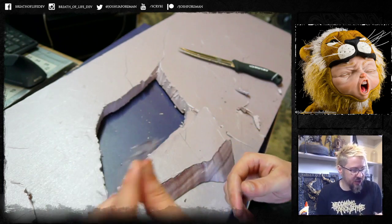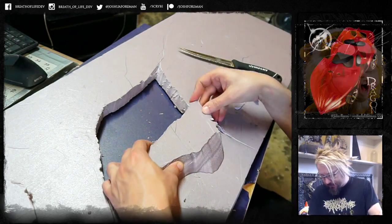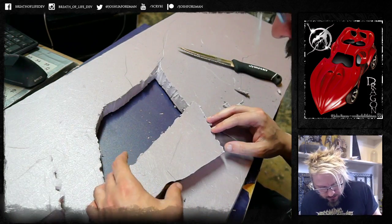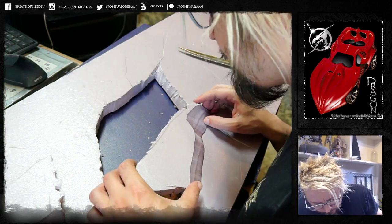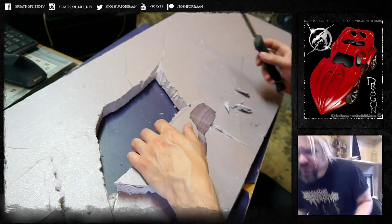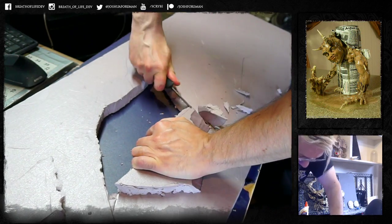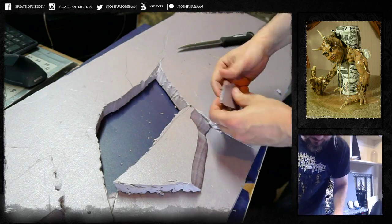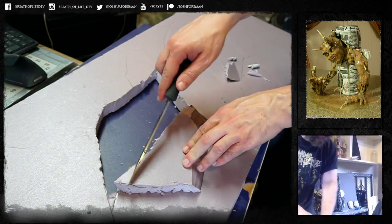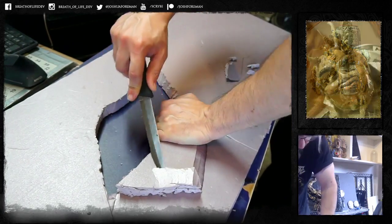Save this, stick it in my shower drain for later. Maybe get this one a little better. Trying to always remember to cut away from myself.